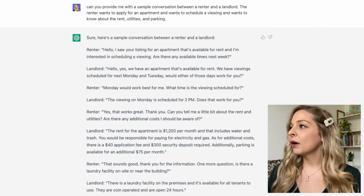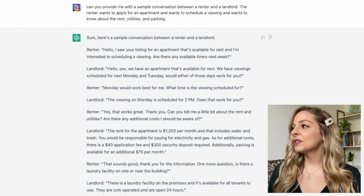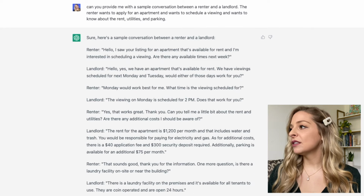Can you tell me a little bit about the rent and utilities? Are there any additional costs I should be aware of? The rent for the apartment is $1,200 per month, and that includes water and trash. You would be responsible for paying electricity and gas. As for additional costs, there is a $40 application fee and $300 security deposit required. Additionally, parking is available for an additional $75 per month. That sounds good. Thank you for the information. One more question. Is there a laundry facility on site or near the building? There is a laundry facility on the premises and it's available for all tenants to use. They are coin-operated and are open 24 hours.